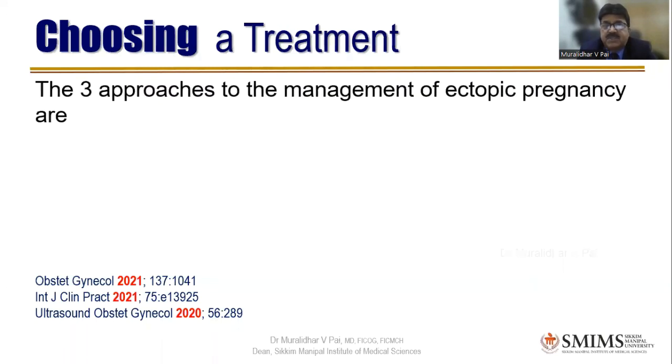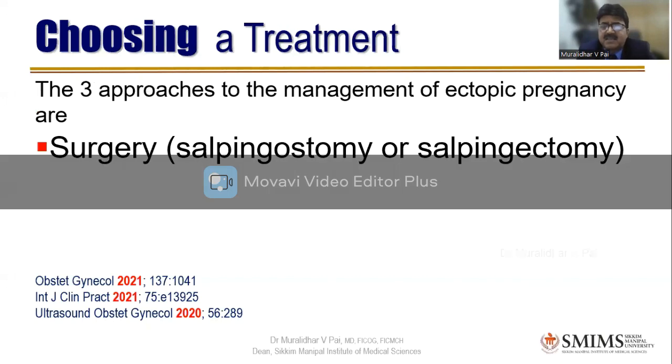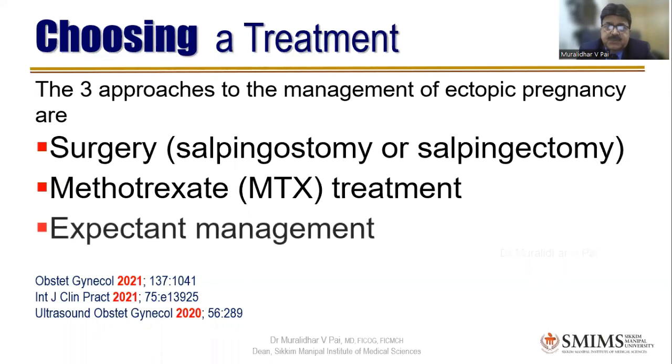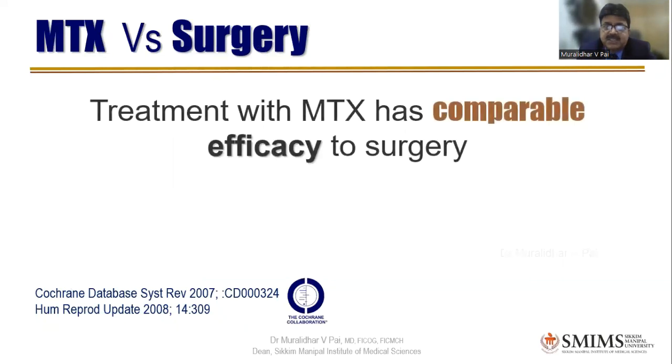Choosing a treatment now. The three approaches to the management of ectopic pregnancy are surgery, that is salpingostomy or salpingectomy. Nowadays, we don't do salpingostomy much because that will increase the risk of ectopic pregnancy in the next pregnancy as well. Many prefer salpingectomy. Methotrexate for conservation of the tube. And finally, expectant management. So what is the Cochrane review between methotrexate and surgery?